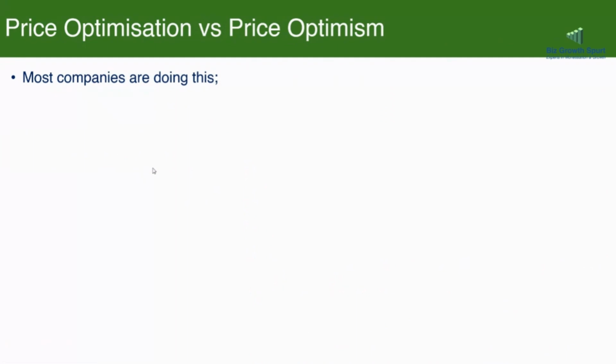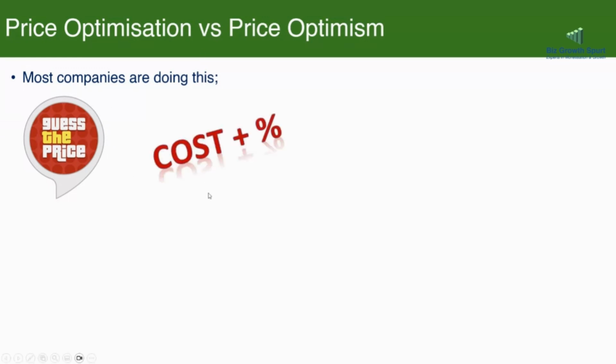So let's take a look at what most companies are doing. This is the number one approach that I see, particularly for early stage SaaS companies. The next one being cost plus an arbitrary margin, which is essentially the same as guessing.